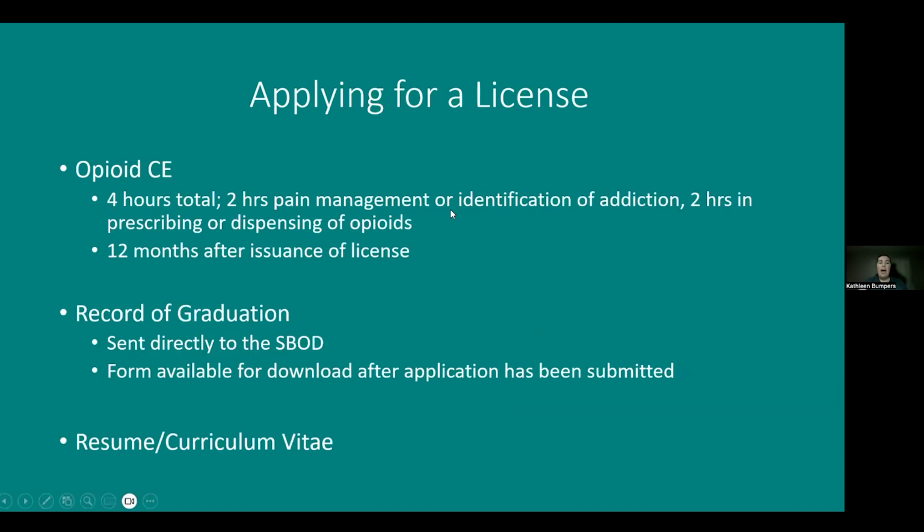You will need to have opioid CE for your initial licensure, regardless of whether or not you have a DEA registration. 2 hours must be in pain management or identification of addiction, and 2 hours must be in prescribing or dispensing of opioids. And you will actually have a full year after you get your initial license in which to complete this.